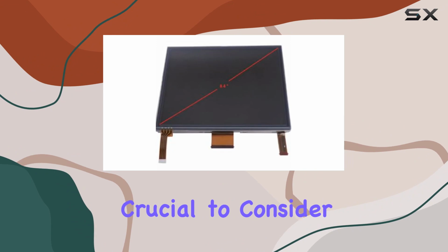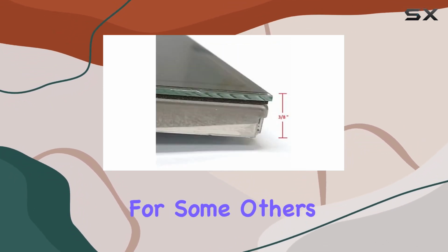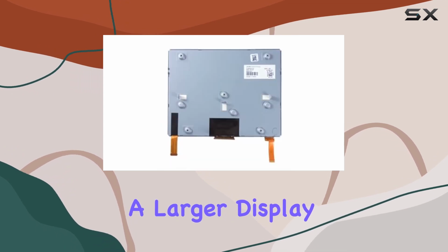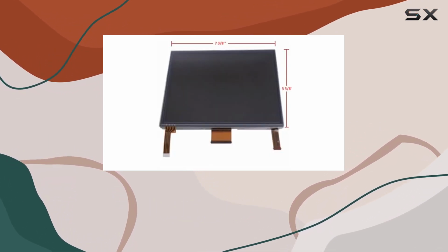However, it's crucial to consider your specific needs. While the 8.4-inch size is great for some, others might prefer a larger display. Additionally, the price point should align with your budget, considering the features offered.